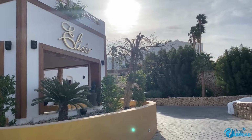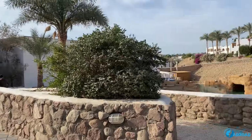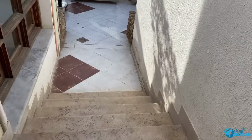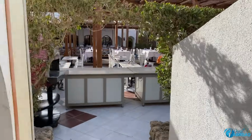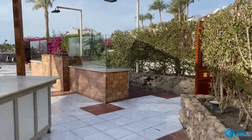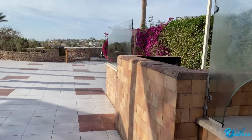The resort has 3 restaurants where you can eat for free, if you have all-inclusive. Il Giardino, Coral, and Spices. They are placed strategically in the resort, one near our hotel, Coral in the center, and Spices on the other side. They serve the same main food dishes, with some varieties, depending on the size of the restaurant.